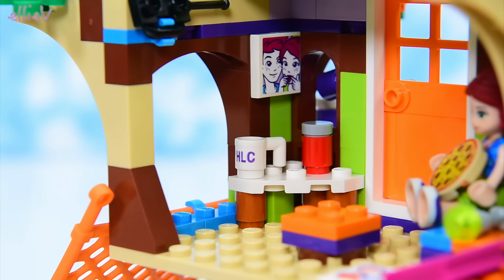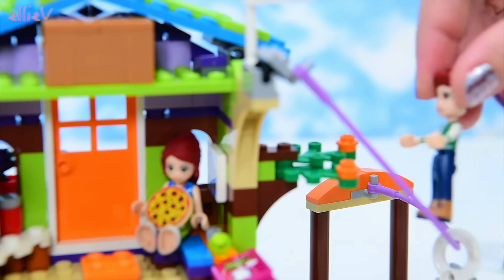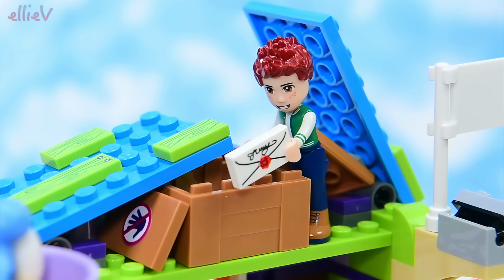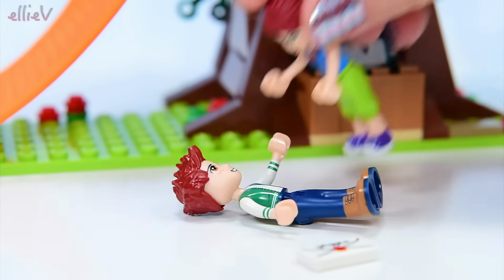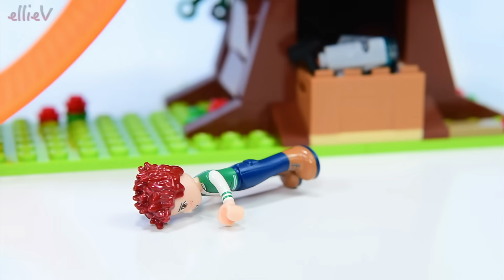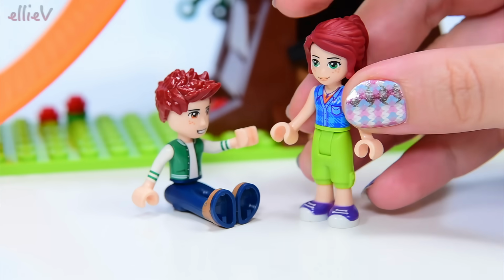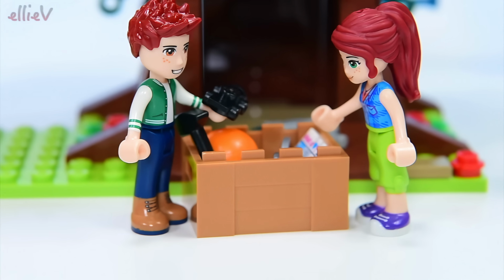So Daniel is off again, and oh, he's got a cheeky brother plan. He has decided to tightrope walk up the zip line and he is in Mia's secret box. Mia, he's got your secret letter. Mia is 100% on this. So she's giving him a right good thumping and a jumping on, and she's run off with her letter, put it somewhere safe. It looks like Daniel and Mia are quite used to this sort of brother and sister rough and tumble, and they're just now going off to play with their playthings.